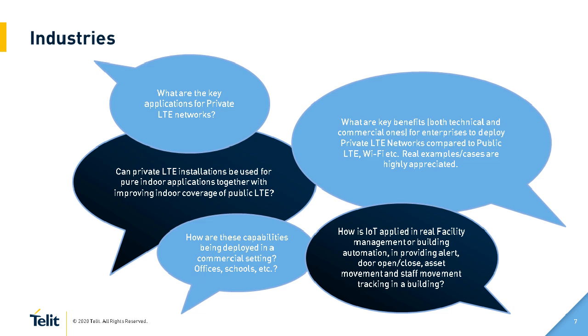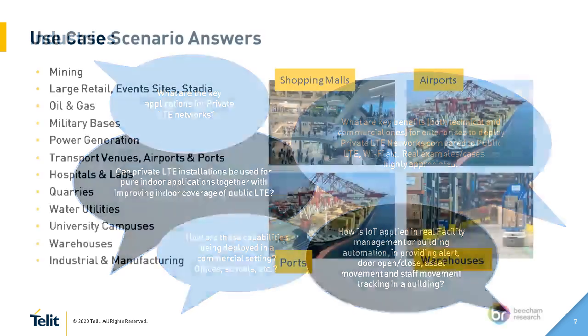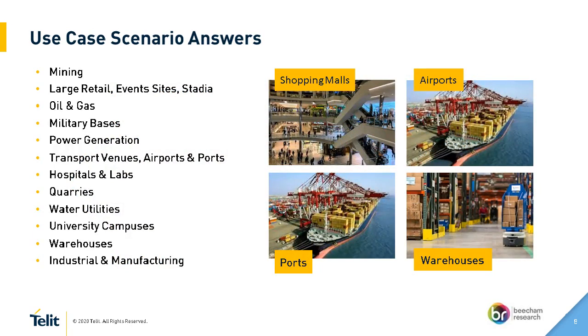IoT, of course, is used extensively in facilities management, and always has been. It's really an extension of monitoring. So large numbers of connections all over the building, all sort of sensor-based, and leading into probably a platform of some sort that then provides the control for the building. But we showed in the webinar these are the most likely areas where private LTE is going to be or is popular.